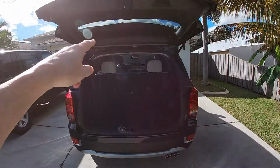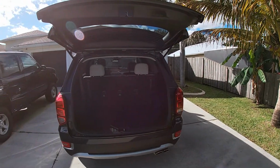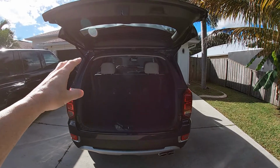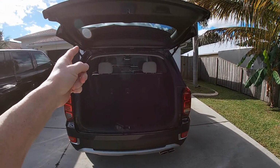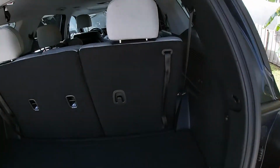Now, one thing I didn't get, but I will probably be adding myself, is the automatic liftgate. It is available, but it's included in another package which comes with a whole bunch of other stuff that I really only want the automatic liftgate from, so I'm probably going to install an aftermarket one of those.